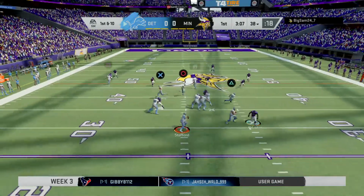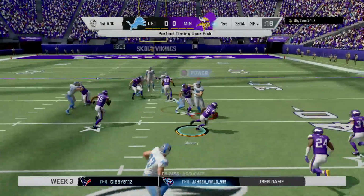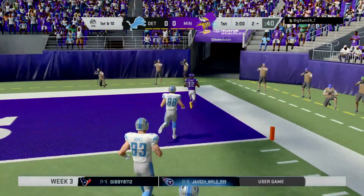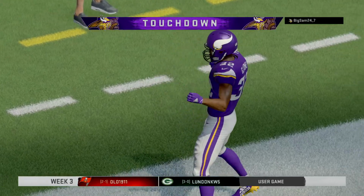Stafford. This is intercepted. Picked off at the 45. Defenders giving chase, but I don't think they're going to get there. And he's going to score. It's a Viking touchdown.